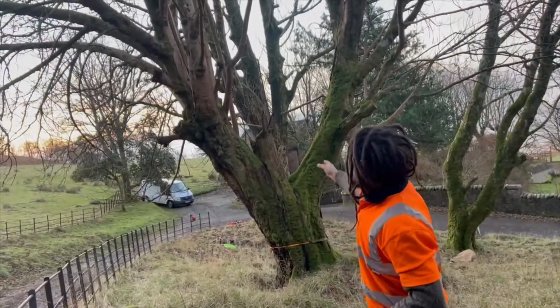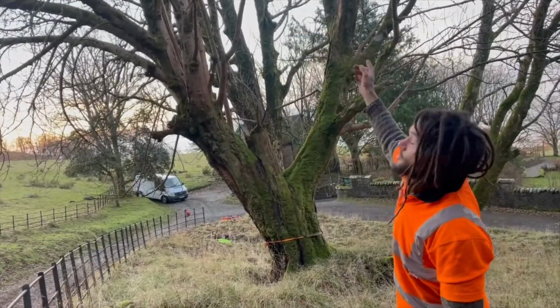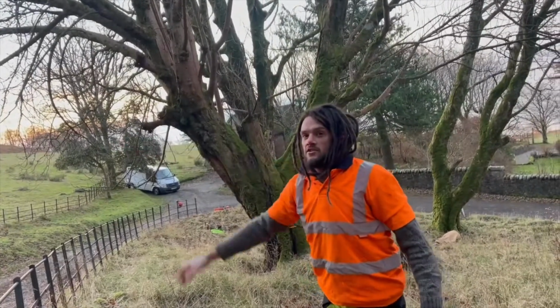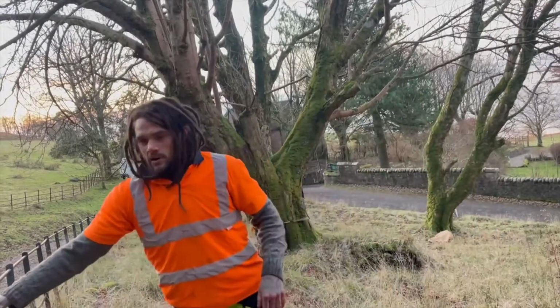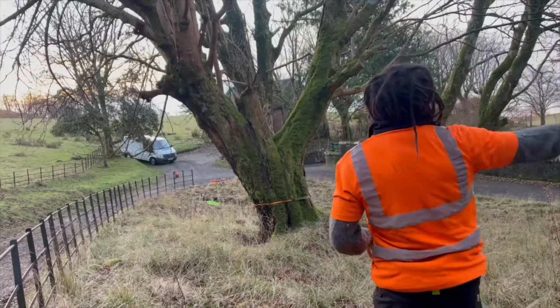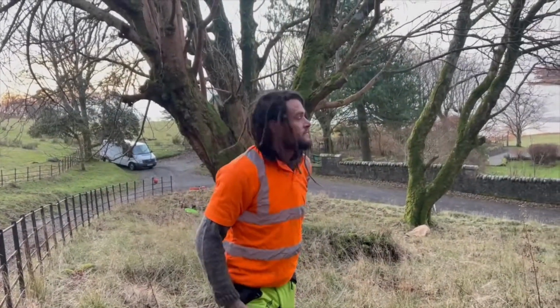So what we're going to do is climb up, I'll put my anchor point in, and then we're going to use a lowering line to take everything off this left hand side of the tree. We'll lower it down on the ropes just so we're not damaging this bonny fence. And the rest of it, because we've got quite a big area to work in, can just be felled out steadily away.